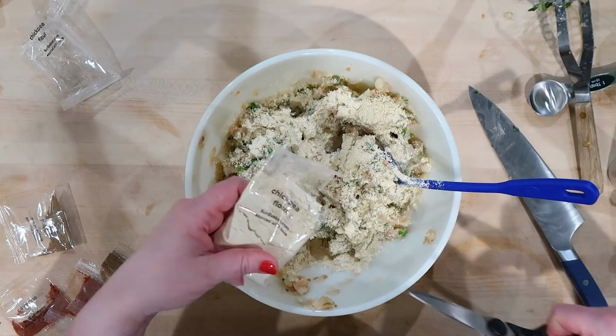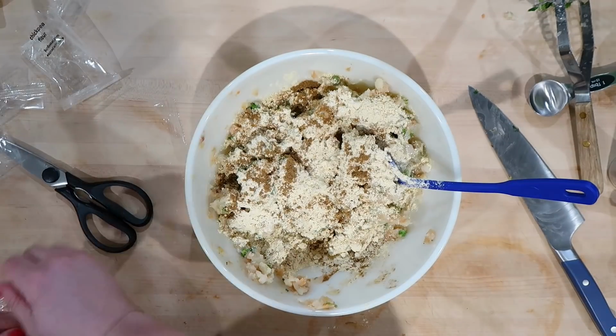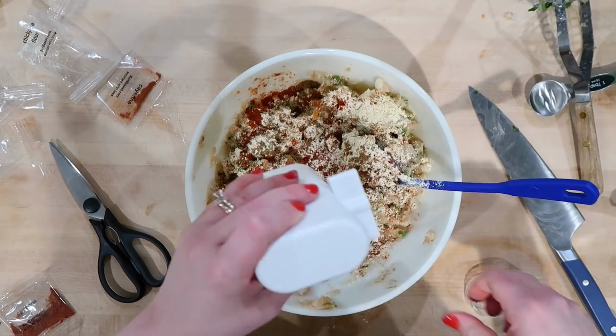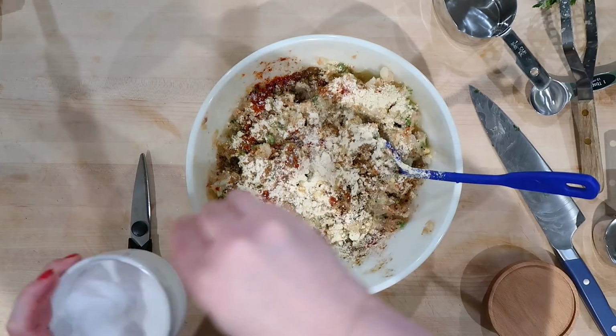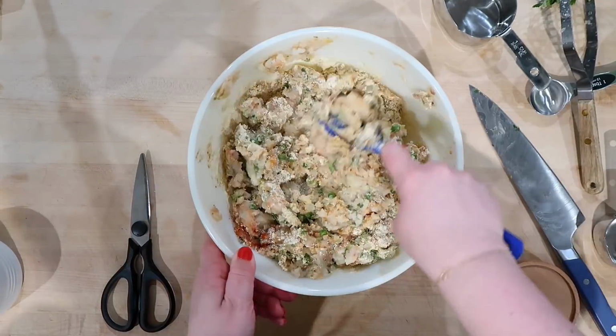I only added half the cayenne pepper just because I didn't want these to be too spicy. I'm also going to add just a little bit of water to help these come together and season them really generously with salt and pepper. Obviously, potatoes are very flavorless, so you want to make sure that you season them generously. But at this point, I just stirred this up until it all came together.